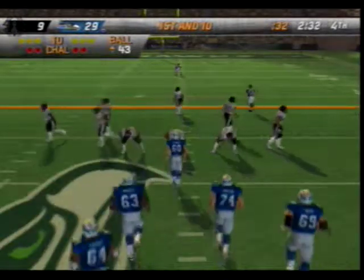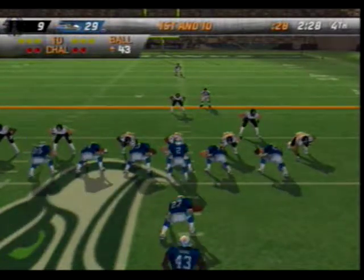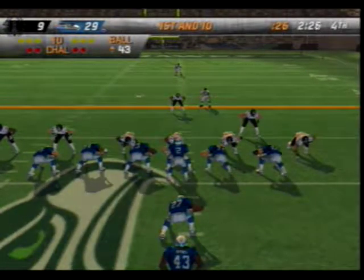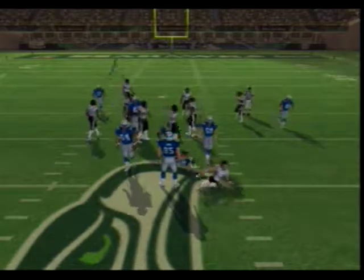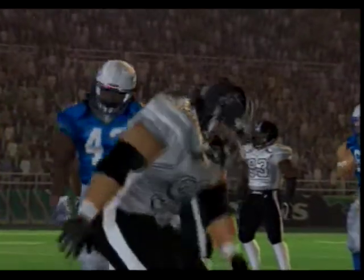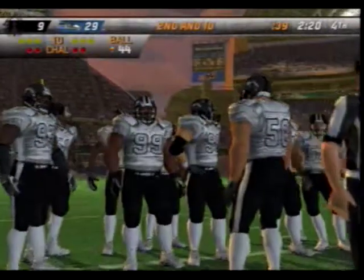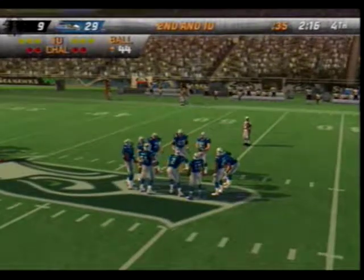First and 10. Ball on the 43-yard line. The visiting team come out with 8 guys in the box. Off to the tailback. Ward is there on the stop. Good play by the linebacker to get into the backfield and stop the play for no gain. I'll tell you, that comes from watching a lot of film and knowing the tendencies of the opponent. That was a heck of a play.